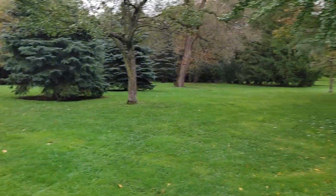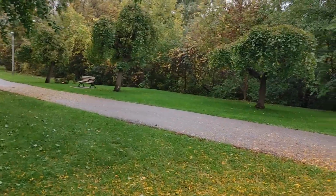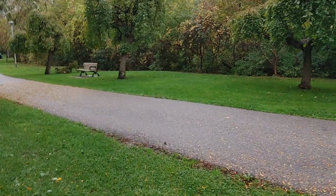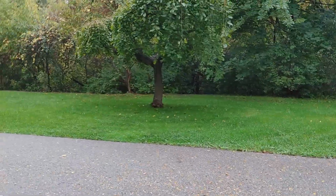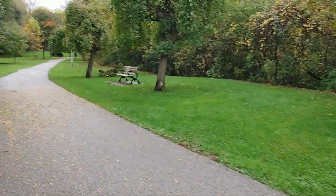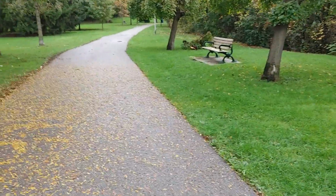Not quite enough for us to build a big pile and go and jump in them. Oh, but it's so much fun if you do that. Next time you get the chance, if you get to rake some leaves into a big pile, jump in them. Ooh, yes, it's so much fun. Maybe not right after a rainstorm though, then they get a little bit wet. Oh.